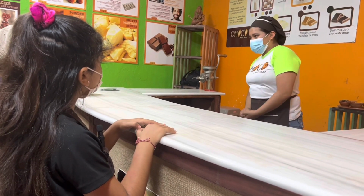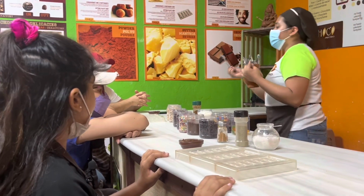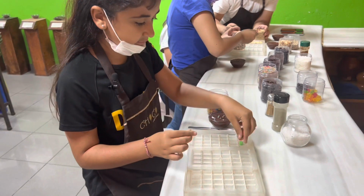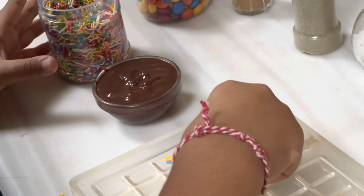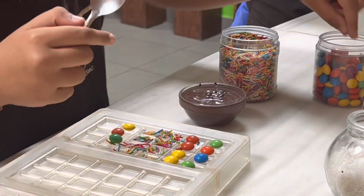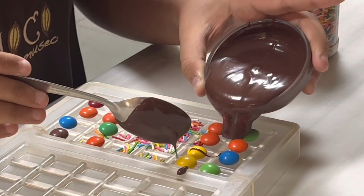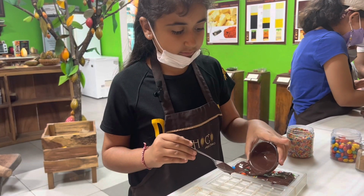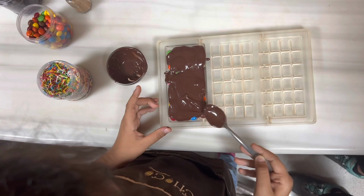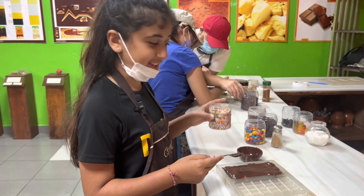I use that to make one process. Okay? Now we have to make our own chocolate with our own ingredients. Let's try. You can do whatever you want. Okay. Can I get some M&M? Really? Now I'll put the chocolate. I made a special chocolate with M&M and these colorful things.